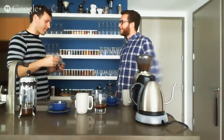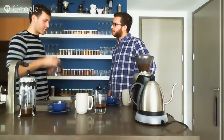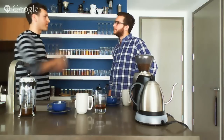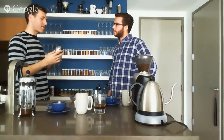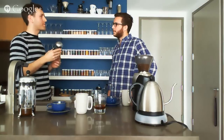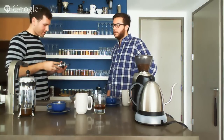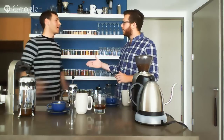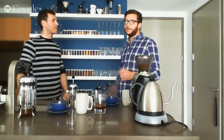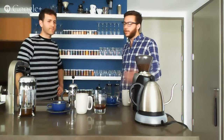But what I would do is, for French press, a good starting point is a 1 to 10 ratio of beans to water. So I'd probably cut that down to maybe 30 grams of coffee, 300 grams of water, something like this. There's a lot to digest here. We're going to do a blog post, and I'll post these recipes too. So we're going to post that on Epicurious sometime this week.